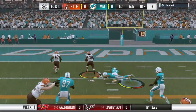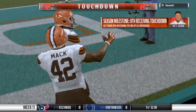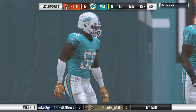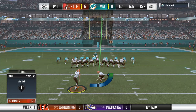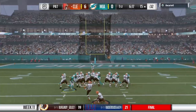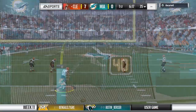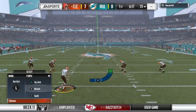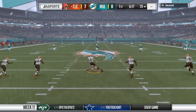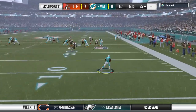Now a first carry for Isaiah Crowell, and he is into the end zone. Touchdown, Cleveland. Isaiah Crowell, his 2nd touchdown on the season, and the Browns have taken the early lead. And we'll see if this rain affects the team's decisions going forward, but they kick it here, and it's good. Now after the score, it's Parkey on to kick it away. This fielded a few yards into the end zone.